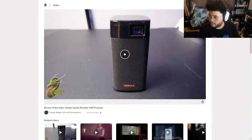The second to last product that we have for today is going to be this Anker Nebula projector. Nate is just always doing projectors, but here's one that he has. It's a really awesome portable Wi-Fi projector that has a stunning video quality and is absolutely fantastic.